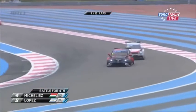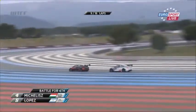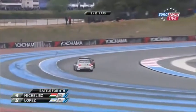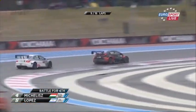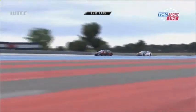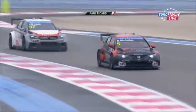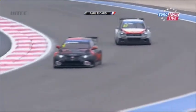Jose Maria Lopez now. Norbert Michelitz, and the Zengo Motorsport Honda didn't really seem to be doing very much at all for Norby last week. He had a gearbox problem as well in qualifying, but in this race, at the moment he's holding on to 4th place, so he will be in the top 6, which is where Honda expected to be last week and weren't quite.